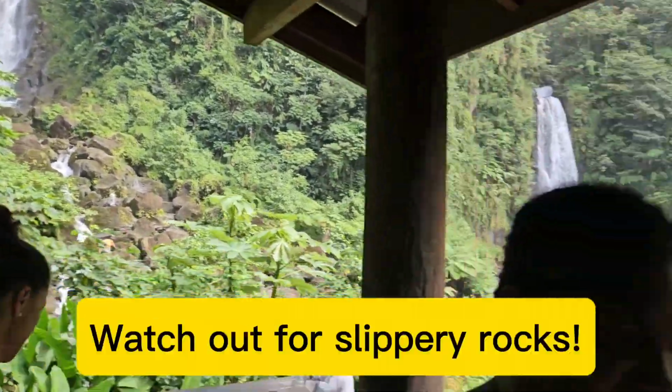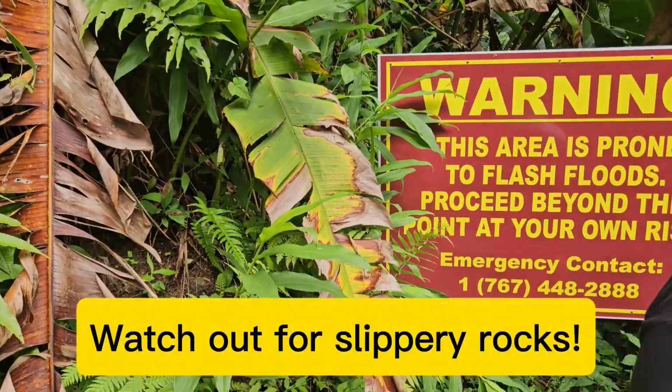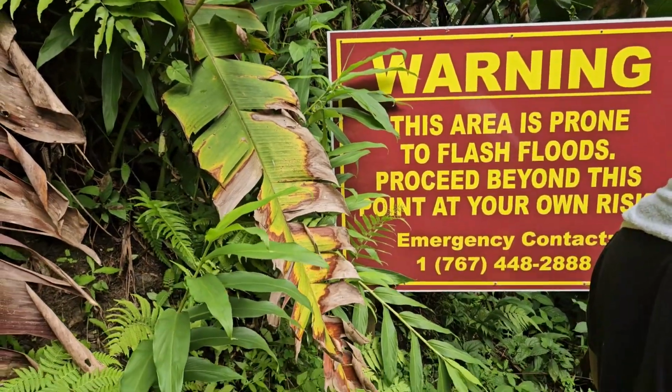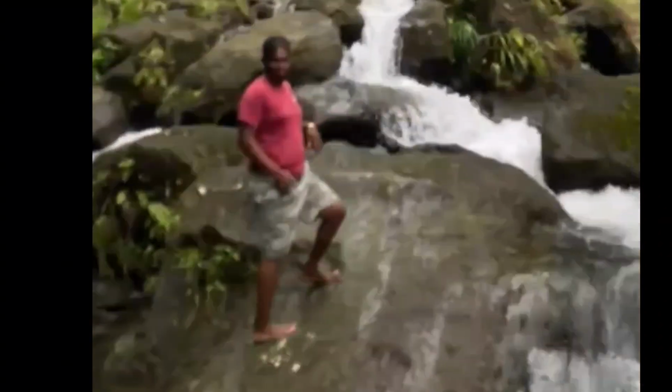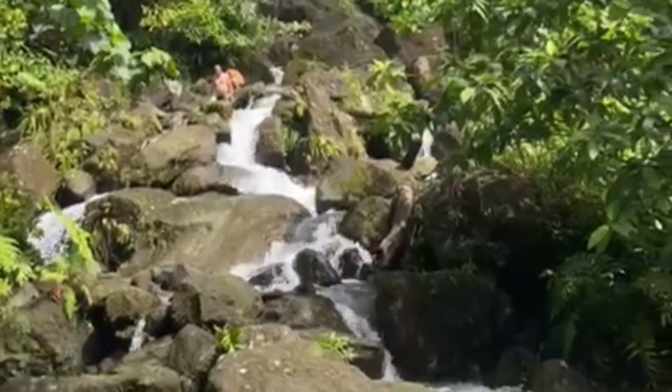Be very mindful of slippery rocks. This is our third tip. When it's super rainy, the rocks get slippery. There's a lot of climbing necessary. So you definitely want to make sure you create the path and really just try to make sure you find a safe way to get through the water before bringing the children in.